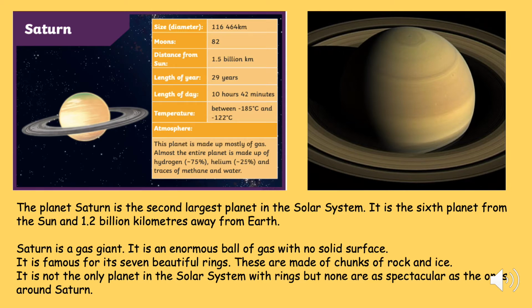Saturn is a gas giant. It is an enormous ball of gas with no solid surface. It is famous for its 7 beautiful rings. These are made of chunks of rocks and ice. It is not the only planet in the solar system with rings, but none are as spectacular as the ones around Saturn.